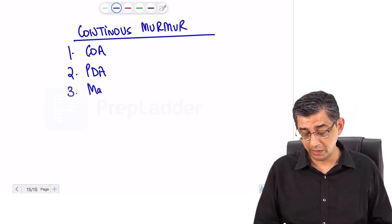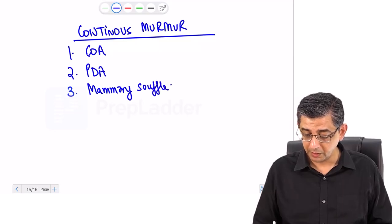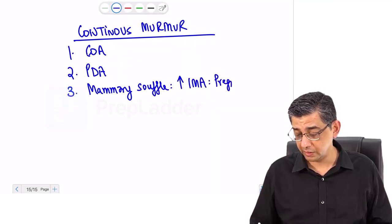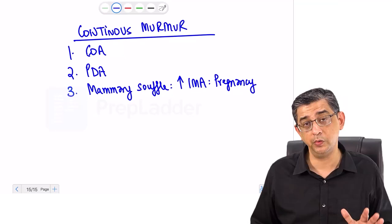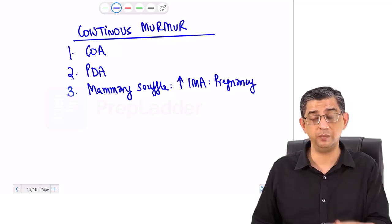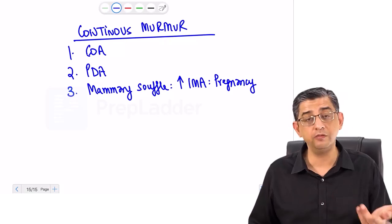The third one you can take a little easy at the moment, mammary souffle. Well guys, the reason for mammary souffle is increased blood flow via the internal mammary artery on account of pregnancy. So the third finding is an incidental finding of pregnancy. There's nothing pathological about it. It is just an auscultatory finding related to pregnancy. When you're auscultating a female patient during her pregnancy, you will hear a whooshing sound in the chest. That's because of more blood flow.